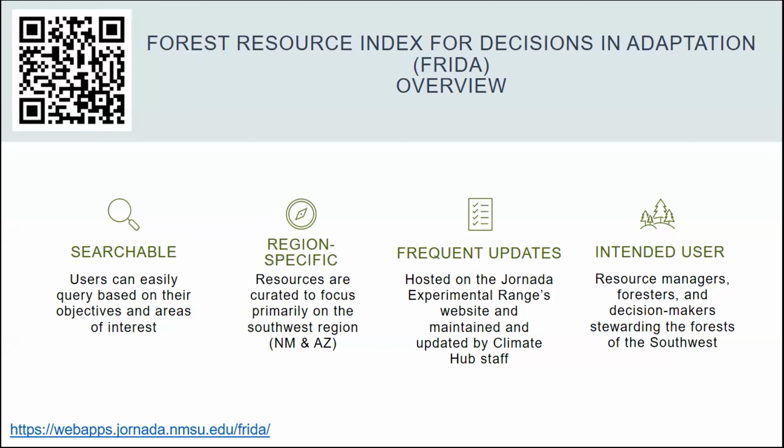And also it's region specific. Something we heard from managers and our partners is that a lot of the resources available are not really specific to the Southwest. And as we all know, the Southwest is pretty unique, and it's really important to have those specific climate considerations in mind. So these are region specific. Right now, they're currently focused on the Southwest region, especially New Mexico and Arizona.